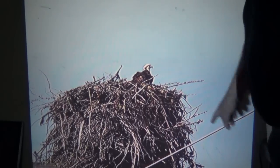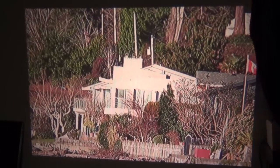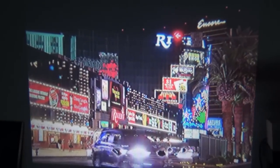Somehow it looks kind of like that might be a bald eagle, but it's really tough to tell. And was that somebody's house? Is that a little shack or is that a mansion? I mean, this is... Oh, I can't look at it anymore. I'm going to hook up my Viewsonic and you'll see the difference.